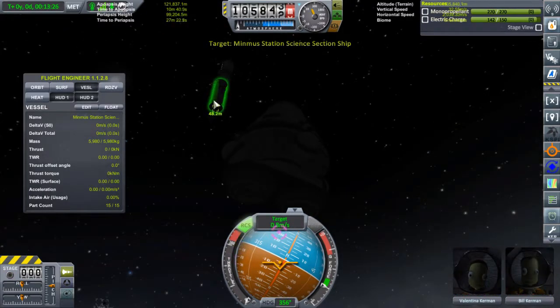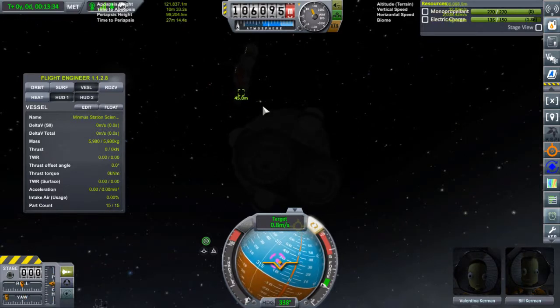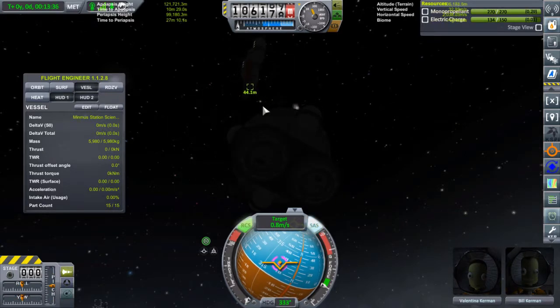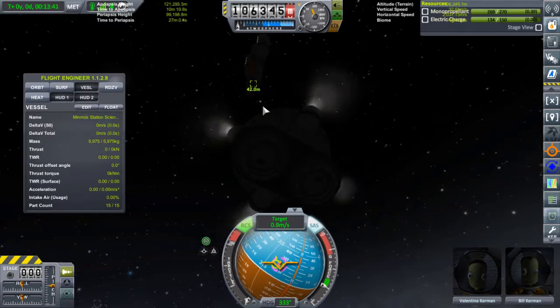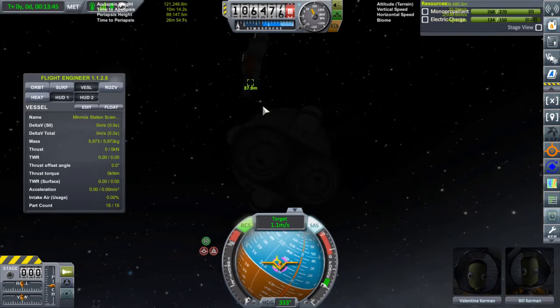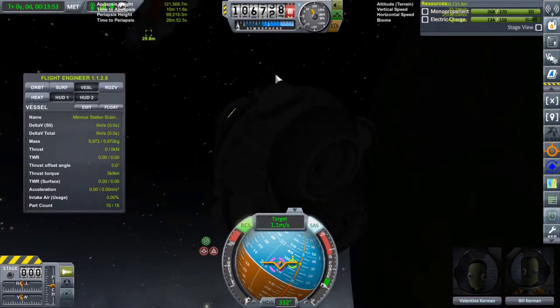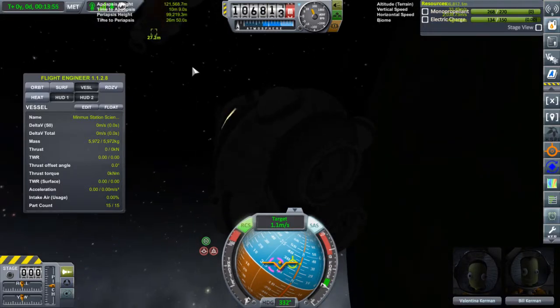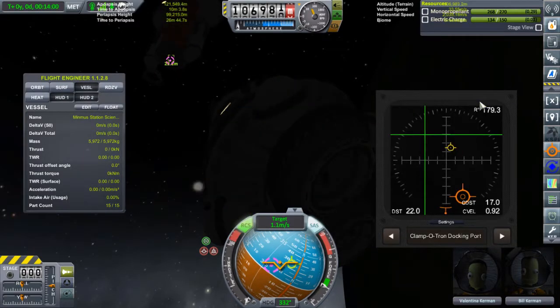So now we've got our target set correctly, and we're going to use the RCS on this to dock properly. Ready, steady, burn. Expel. You can't really call it burning, it's more decomposing. We'll have the monopropellant decompose and push us towards our target. We're working our way towards it now, and of course, this tool is going to see a lot of use in this episode.